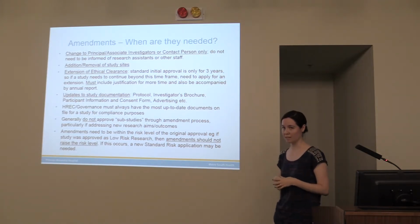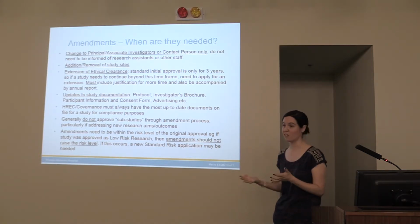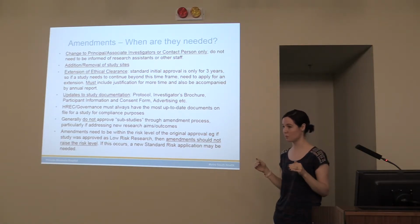That would raise the risk level for the participant. So going from a paper-based survey with no contact with the researcher to sitting down face-to-face, potentially for an hour or more, which is quite time-intensive for a participant, that raises it up from being low-risk research and is now moving into the standard risk realm.